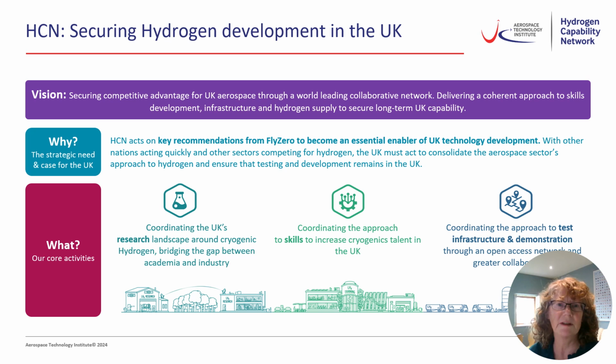The Hydrogen Capability Network was set up as a follow-on from the Fly Zero project with the objective of looking at what infrastructure and support is needed to ensure that liquid hydrogen-powered flight technology development is maintained and accelerated within the UK. We're an independent and objective organisation driving forward the priorities for hydrogen in aerospace, and we're taking the lead on cryogenics in the UK.